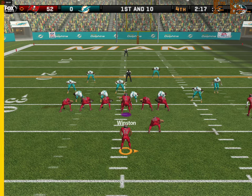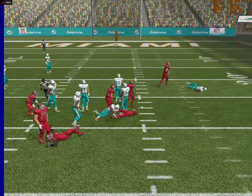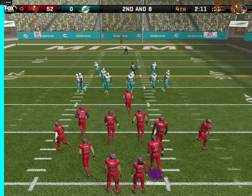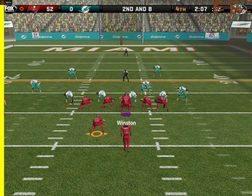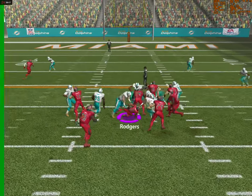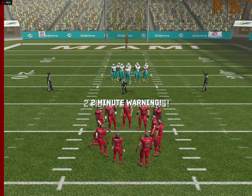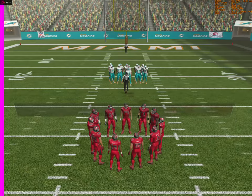Miami goes with a four-man front. Hand it off. Wake is there for the tackle at the 29. Gain of 2. Two minute warning coming up. Second and 8. Ball on the 29-yard line. Hand it off to the back. Number 47 is there on the stop at the 26. Rodgers battles his way forward for what appears to be a 2-yard pickup. 2 minutes to go.